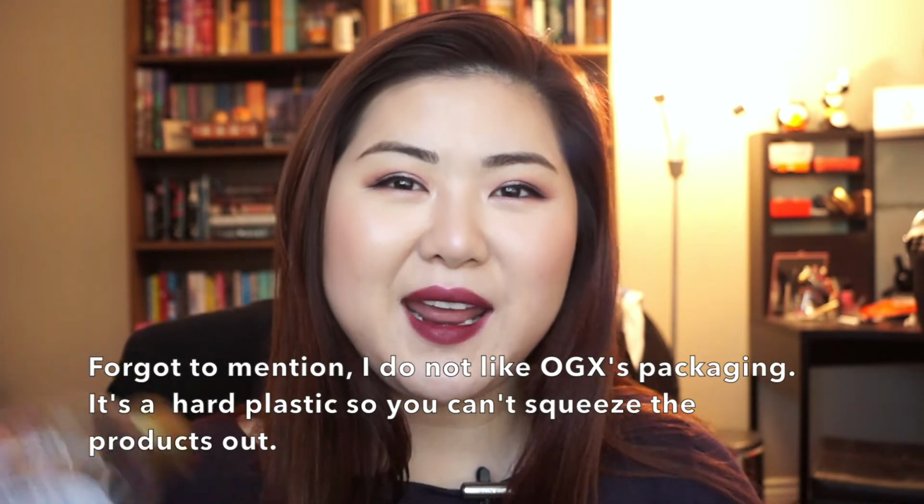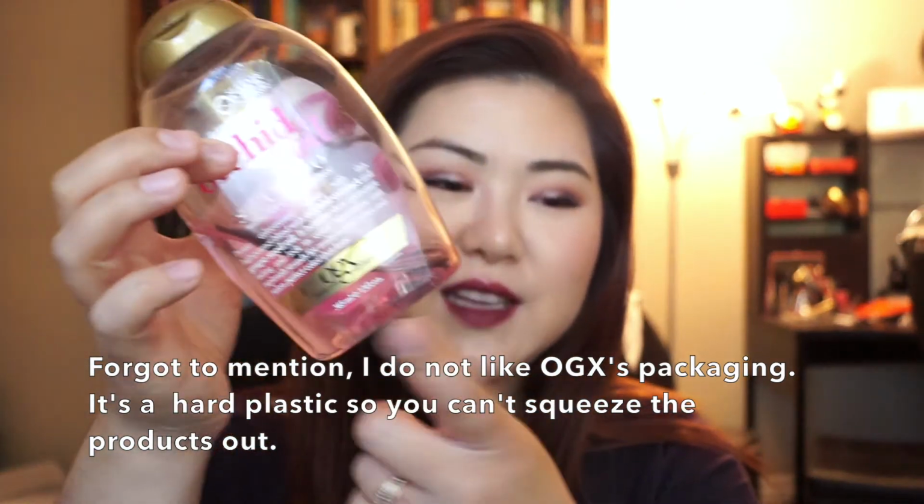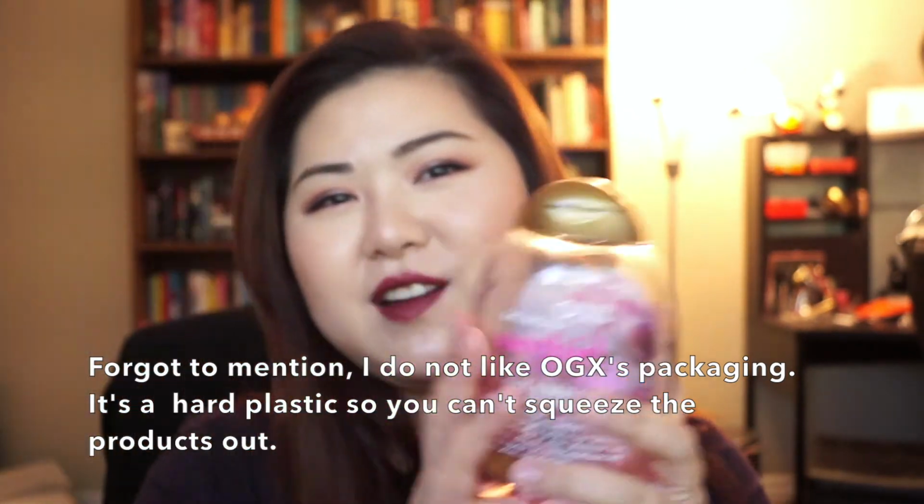You can see it is a gel formula, but it's very thick, so it actually lasts a pretty long time. It's not a very runny gel that's going to run out really fast, so I do find that it lathers up really nicely. It stays in my hair really nicely, and even though I pour out a lot in my hands, because the gel itself is very thick, there's actually more in here than it seems.